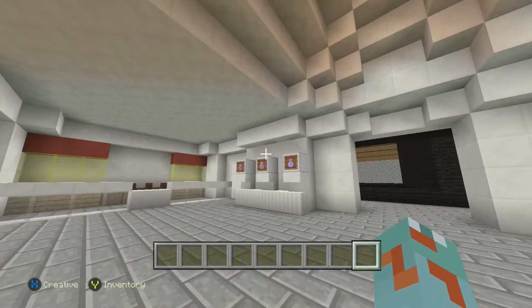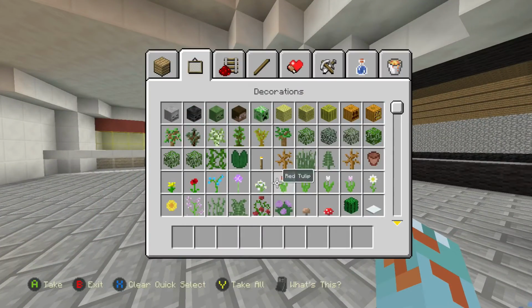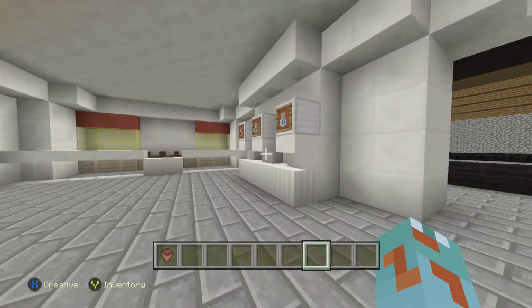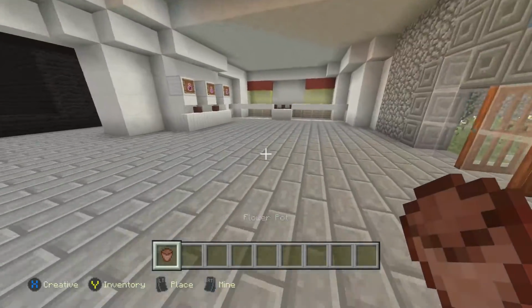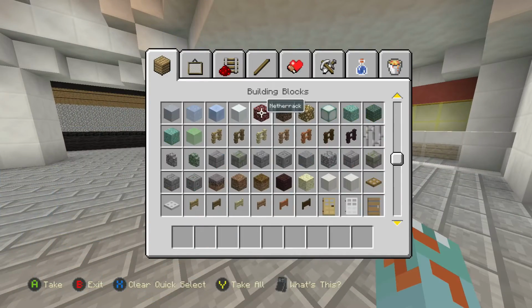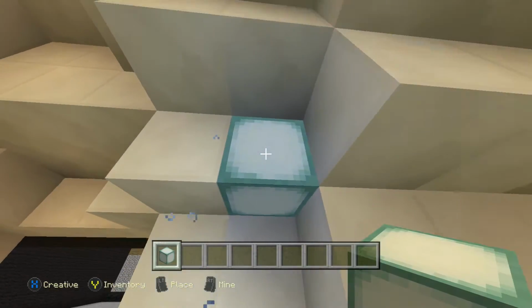Okay, so I built us some nice looking soda machines. We forgot to put our pots over here. The next thing to do is just going to be to decorate this, so I'm going to put some tables, some chairs, some stuff like that, if you guys know what I mean. We actually need to light it up a little bit in here because we don't have any at the moment. So I think we'll place one right there.